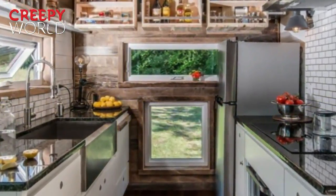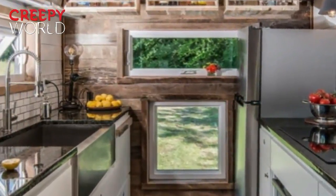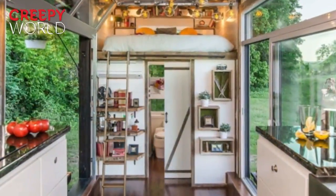Can you imagine waking up every morning and seeing this? This is a dream kitchen with a place for both essential tools and luxury items. Just check out all those spice racks and cabinet space. Every single inch is utilized here.